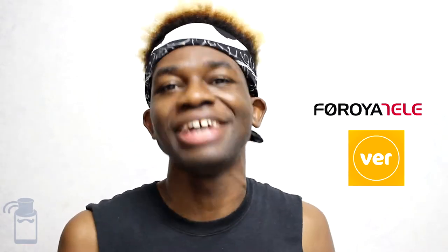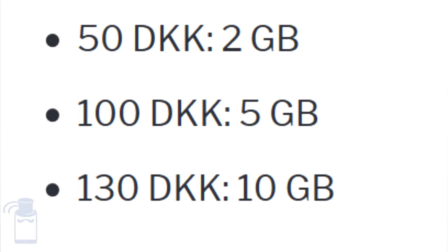Let's say if you're out of data, then you can buy these top-up data add-ons. There are three of them: 50 Danish kroner, 2 gigabytes of data; 100 Danish kroner, 5 gigabytes of data; and 130 Danish kroner, 10 gigabytes of data.